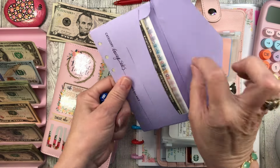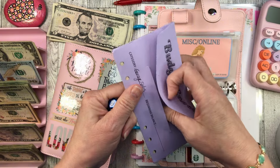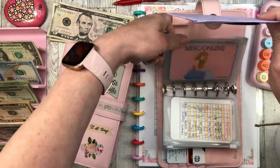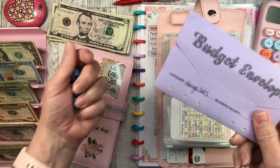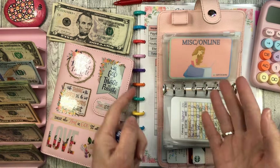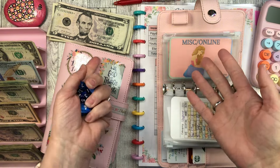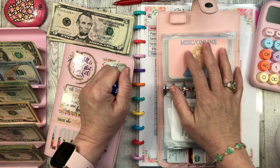This is the money that I saved for garage sales in my sinking funds. And I keep it in the back of my wallet. And now I have money when I go to a garage sale, even if I've spent all my money on Goodwill or other things. Do you know how happy that makes me? It makes me so happy.